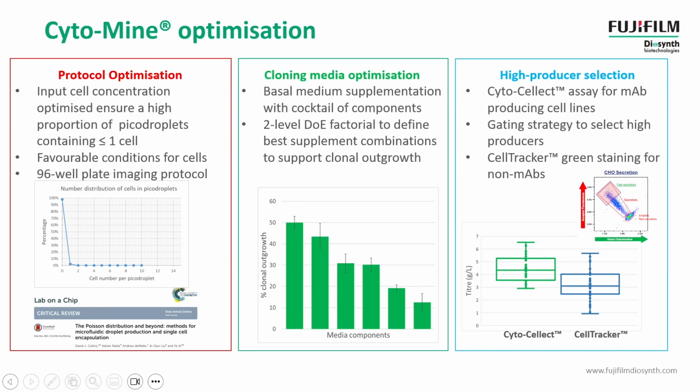So it's all well and good, we've got a new system in the lab, but there's always going to be steps of optimization and fine-tuning for it to get the best results that we possibly can. So we started working with Phil, who firstly optimized the protocol. The first thing we needed to check in that was that our input cell concentration was the most adequate to achieve a good probability of monoclonality.